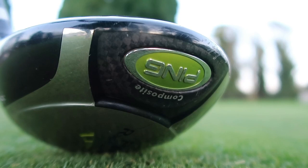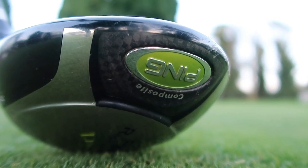Marginal. One of the other reasons that I love this driver is because Cabrera won with it at the Masters, I believe in 2009 or possibly 2008, I can't quite remember. But it looks so advanced for its time with the carbon crown, just because it has been experimented with.